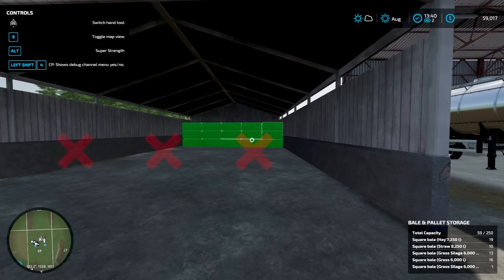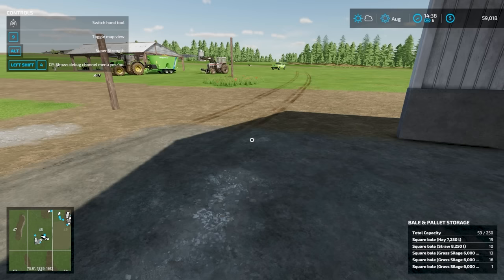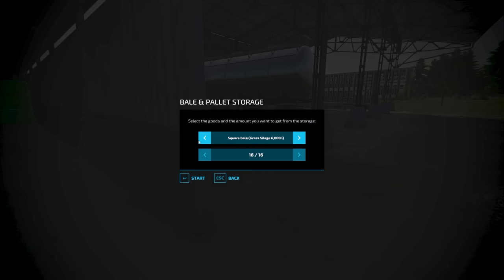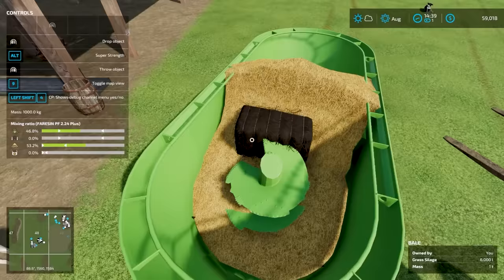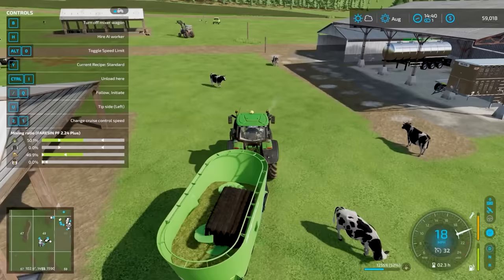Let's pass a little more time. Don't want to pass that much time. Let's refresh that screen, maybe. Grass silage. We'll grab one for now. It's not taking it. What am I doing wrong? I mean, it's in there. It does not want to mix that silage, does it?